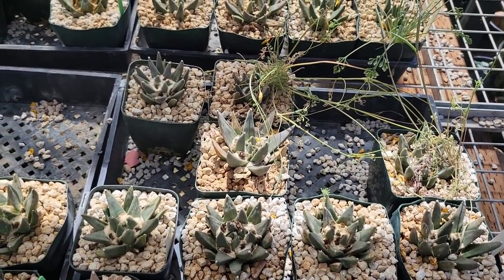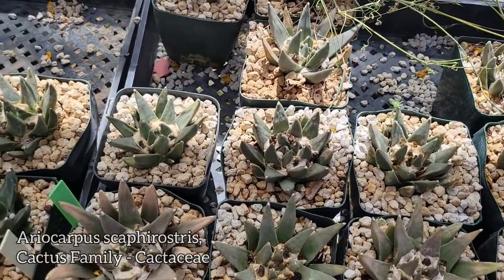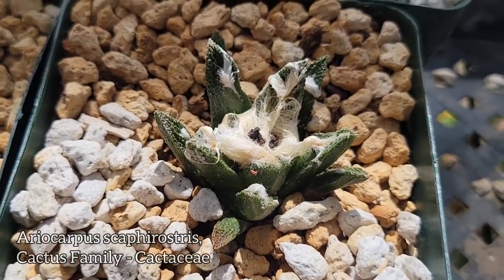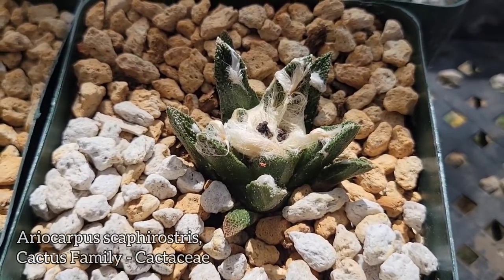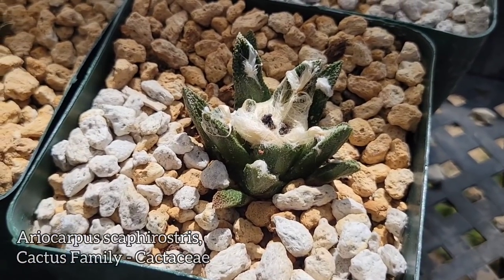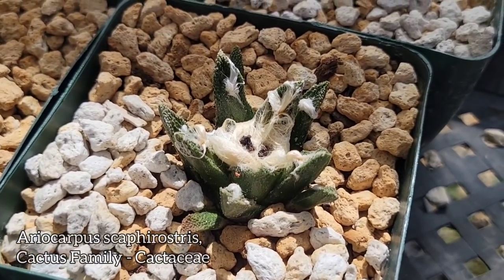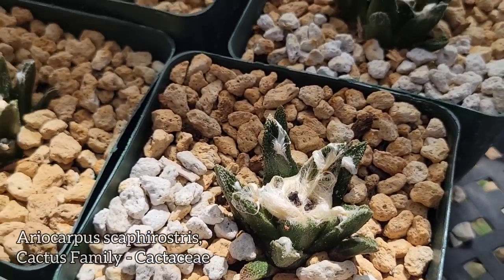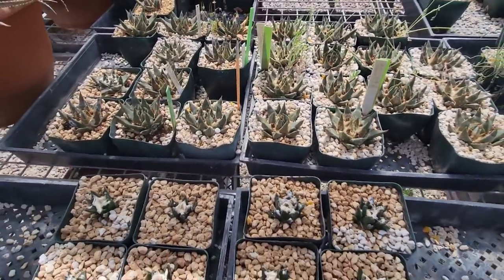Here we go. Whole table full of living rock cacti in the genus Ariocarpus. This is Ariocarpus retusus. And over here you got Ariocarpus scapharostrus. I've been to the habitat where these grow in Nuevo León. You'd be standing right on top of them. You don't even know they're there. They're much more gray in habitat. They blend in perfectly with the calcareous shale in which they grow. They just basically grow in shale talus in the Sierra Madre Oriental.